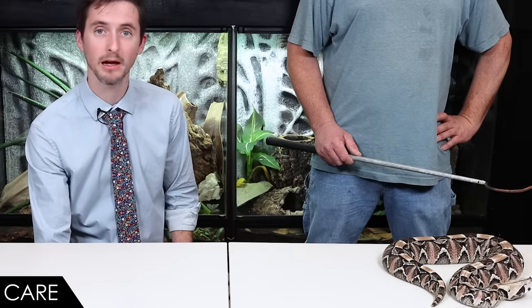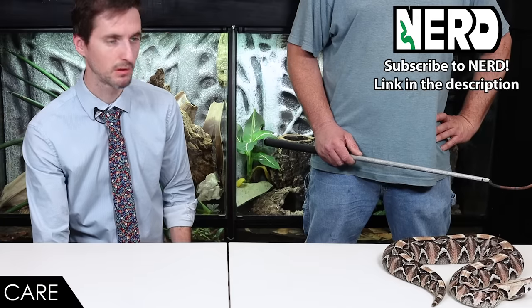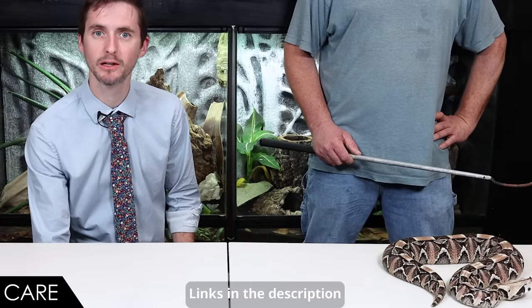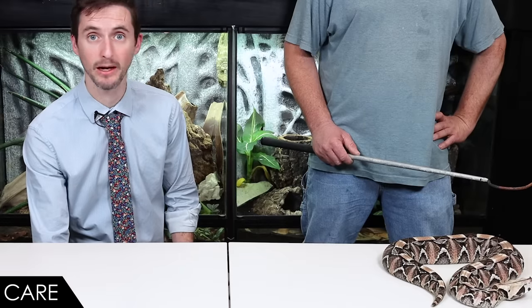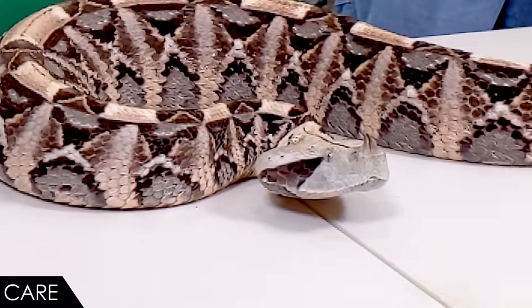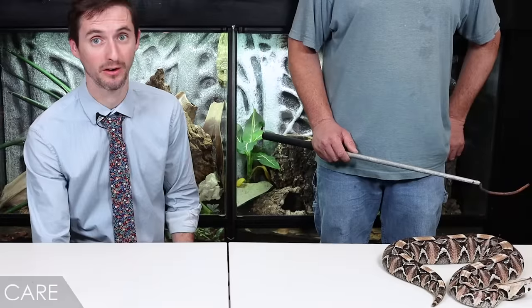If you want a healthy Gaboon viper, like the ones they have here at Nerd, you're going to want to keep those meals smaller and fairly infrequent. And when you're feeding it, use the longest tongs you can find, because this snake will be doing nothing, and then when it strikes at prey, it is going to cover a huge amount of distance so fast there's nothing you can do about it. So make sure you're well outside of that strike range, and it's farther than you think.